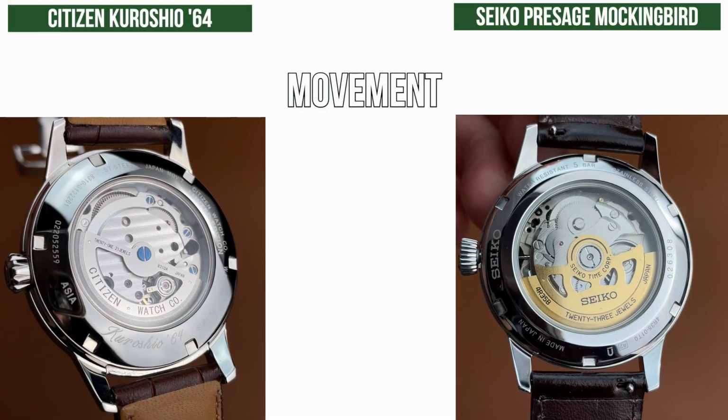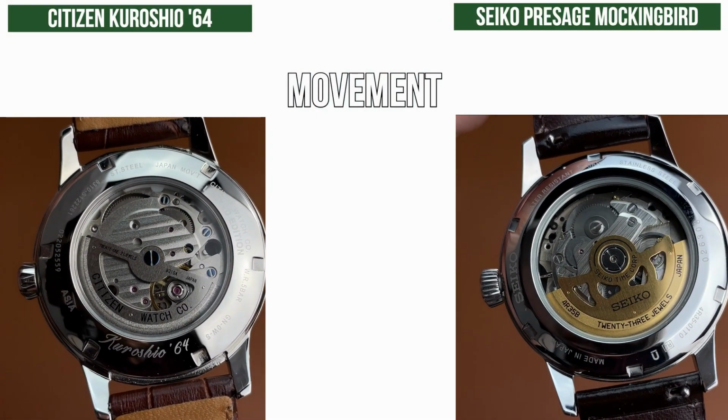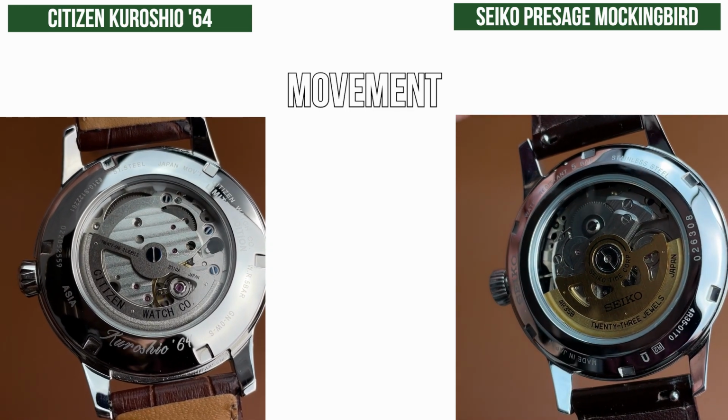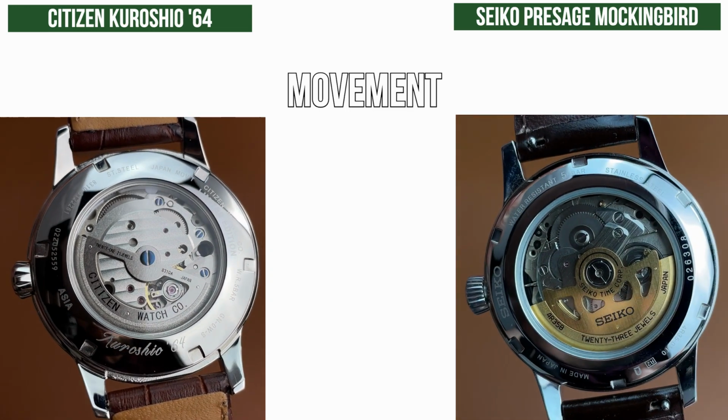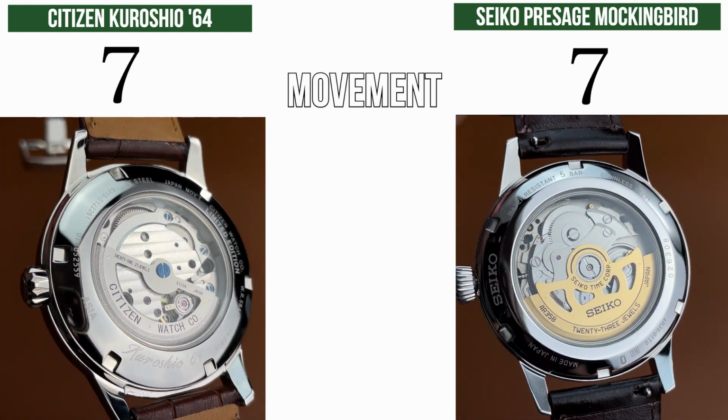I prefer the clicky sound and feel of the Seiko over the sandy feel of the Citizen. Considering all of this, the movement category was a toss-up, and I gave 7s to both.